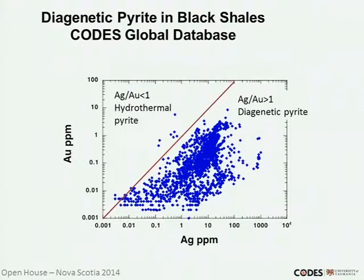We've analysed thousands of pyrites from black shales, and we haven't worried about whether they're near gold deposits or not. So this is a compilation of black shales, some in basins that don't host gold, some in basins that do host gold. And you can see there, this is about 2,500 analyses. You can see that universally they've got more silver than gold, except for a couple of ones out here, which are pretty suspect and could well be hydrothermal. Hardly anything is plotting in the hydrothermal field.